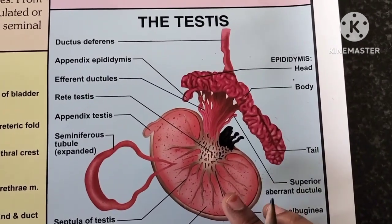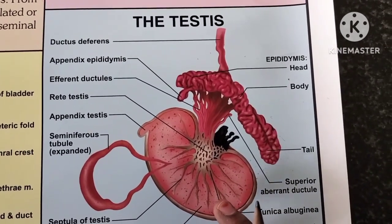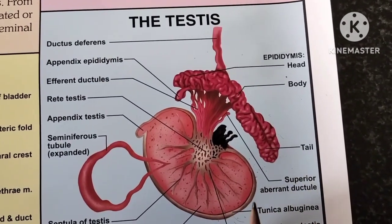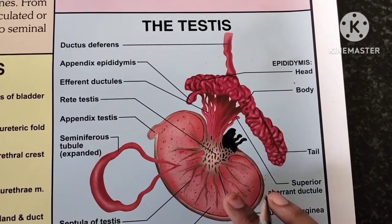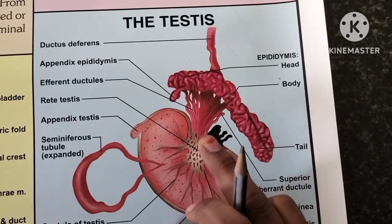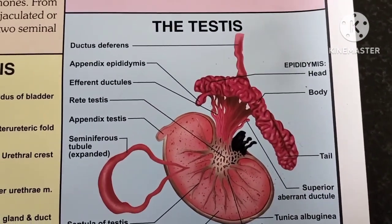It makes sure that the testes stay 2 to 3 degrees below body temperature, in order to provide the suitable temperature for the maturation of the sperm in the scrotum.